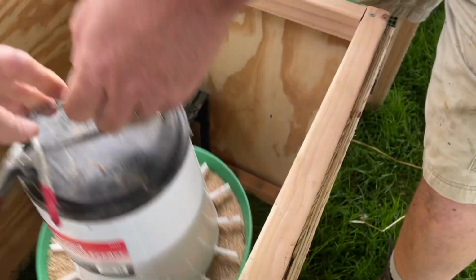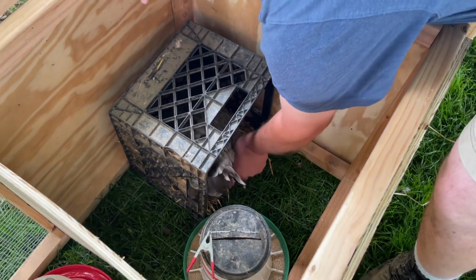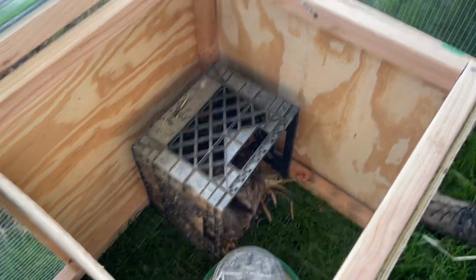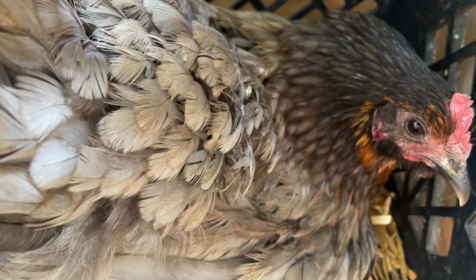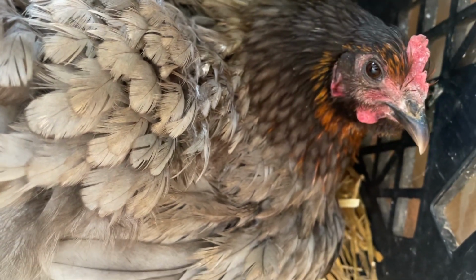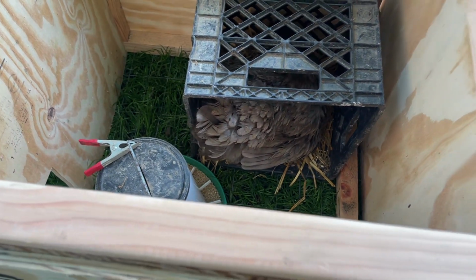Put her feed right down there in the corner. You're going to block the hole, apparently. That's the way you put it in. Get up under mama. She's making those little bark, bark, bark sounds. That's a good mom sound. You're a good mom. And she didn't get up. She's settling on them. Those are all good signs.